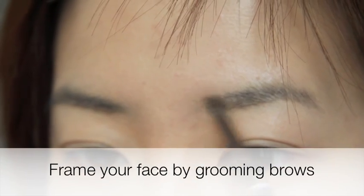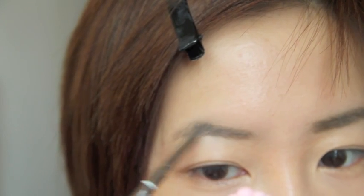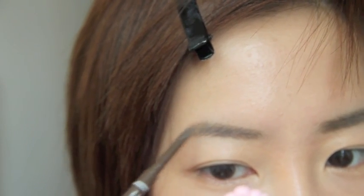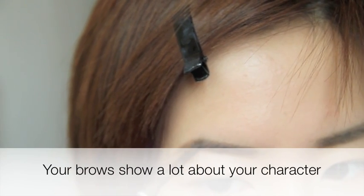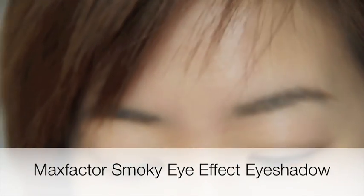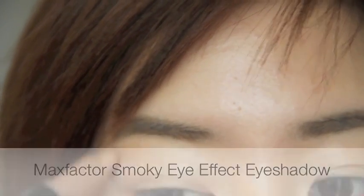Whether you're working with your clients, your boss, or your colleagues, eye contact is very important, so remember to frame your eyes. To me, there is no point doing your eye makeup if you don't groom your eyebrows, so definitely groom them for a neat and polished look. I'm using this product called Max Factor Smoky Eye, and I'm applying the lighter end on my brow bone and also on my eyelid, and this is going to lift my eyes.